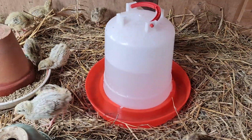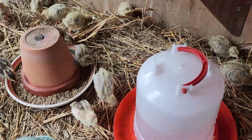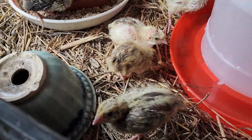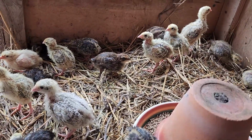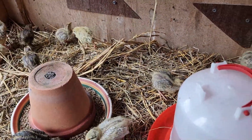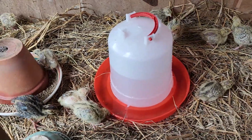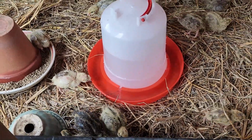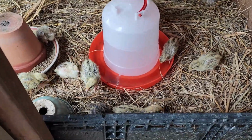And here are our little ones. 30 of them, already getting feathers and looking pretty happy. So the next step before they grow up, I hope we can move them into the new aviary, the new dedicated place for our quails.